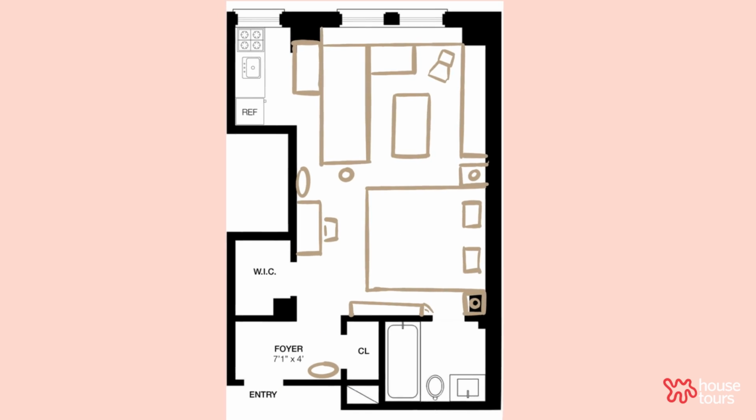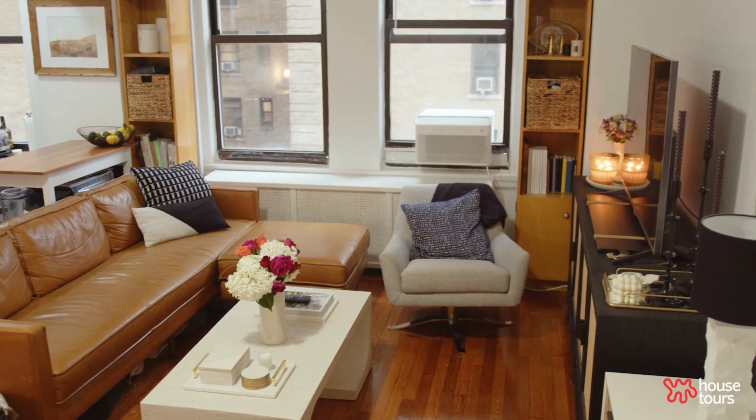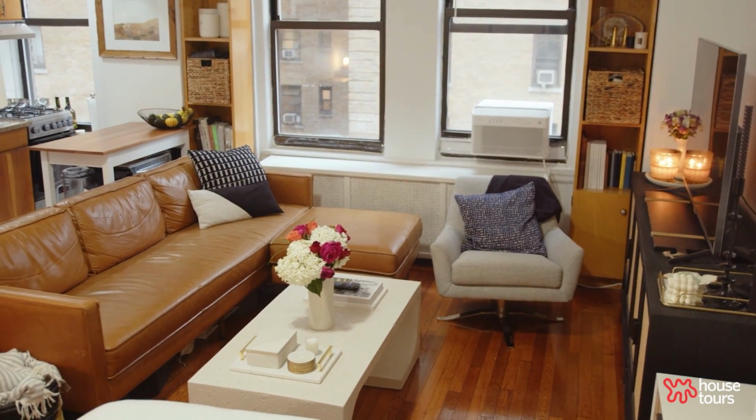So the space is pretty much divided into 4 parts. We have our bedroom, we have our work from home space, which is our desk, our living room, which is where we also eat all of our food because we don't have a dining room table, and then just our kitchen. We had a dining room table in California, but that was honestly the only piece of furniture that we had to get rid of because there just literally wasn't space for it.